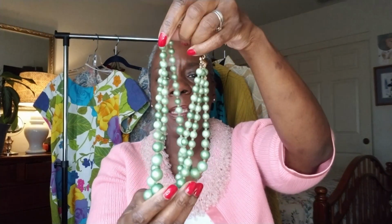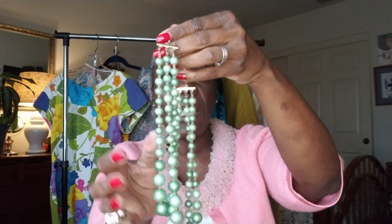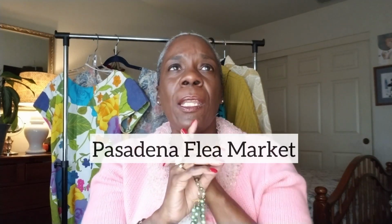And then this one is similar. Again, this is not a fancy, expensive piece. I could not find a label on it. I think I probably paid maybe $3 for it, but I got this at the Pasadena flea market. Right now it's closed because of COVID, but the Pasadena flea market takes place at PCC, or Pasadena City College. And again, this place is amazing.